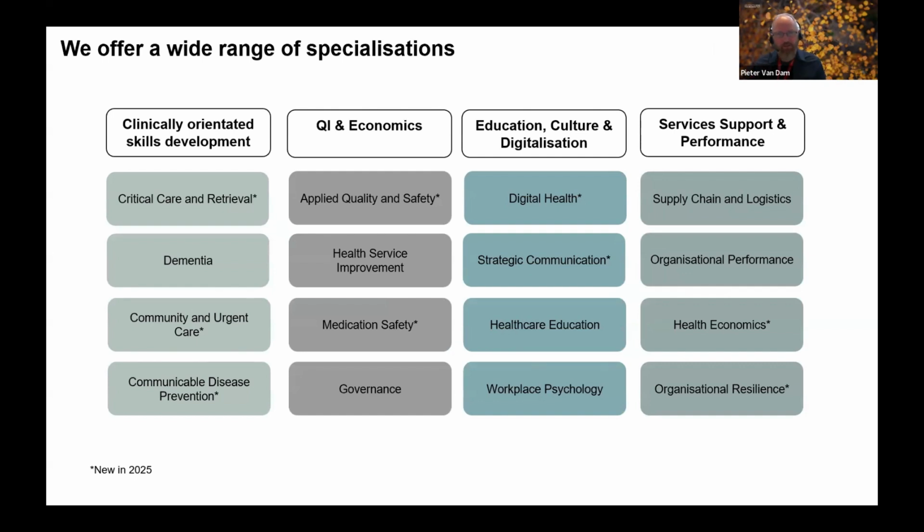So here it becomes interesting because here we have our specializations, and as I mentioned, 16 specializations. And how do you choose out of 16 specializations is often the question asked. So what we have done is we have themed them, and the first one is more clinically oriented skills development. So 4 specializations under that theme.